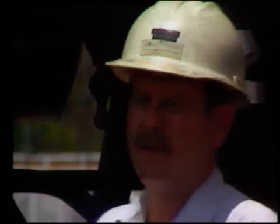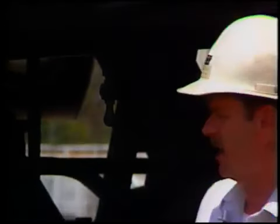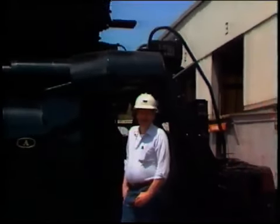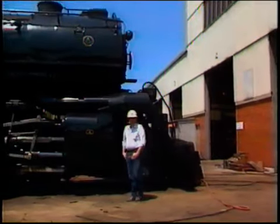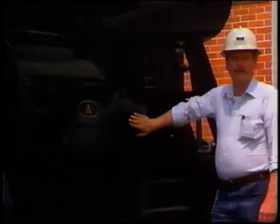Hi, I'm Doug Karn, Master Mechanic Steam for Norfolk Southern Corporation, and this is our new locomotive, N&W 1218 Class A, that we've just finished rebuilding here at Norfolk Southern shop. I'd like to take you on a short tour around the locomotive and show you a few of the operating parts. This is one of the main cylinders of the locomotive.